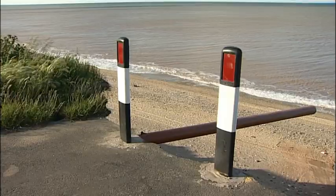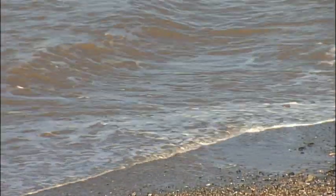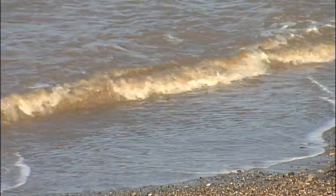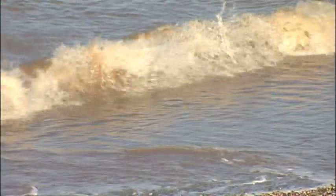With so much erosion going on along the Holderness coast, the sea is always brown, because the fine muds from the boulder clay get washed out to sea. That means there's very little material around to form a beach, so the waves nearly always reach the cliff base at high tide.